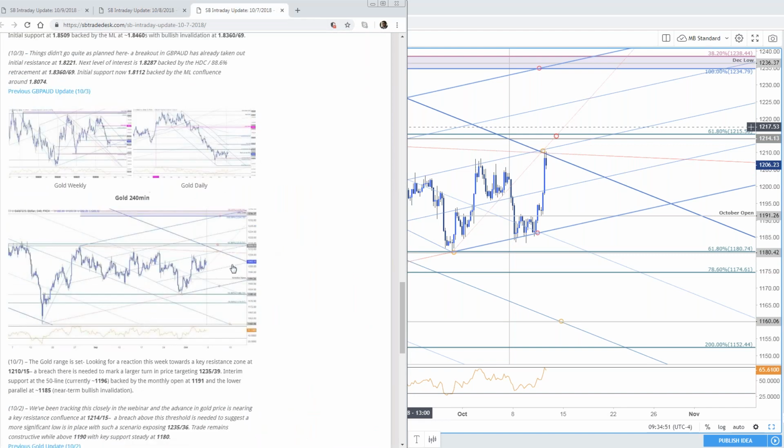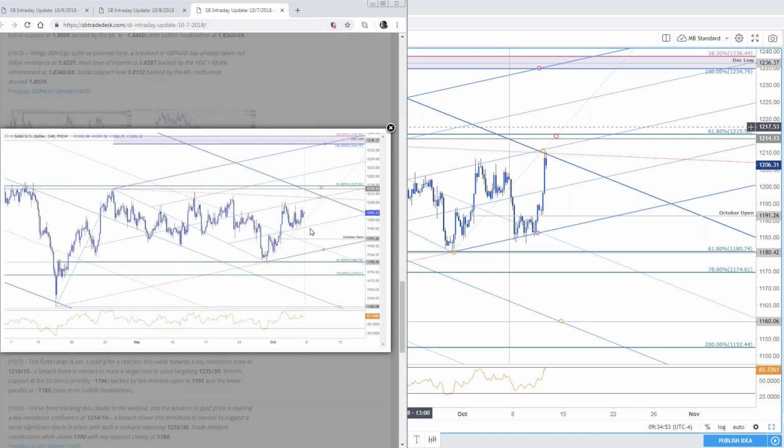So here's the gold update, right? Really clean, guys. We broke that 50 line, but look where we dropped and found support, right at the lower parallel, right at that former downslope resistance. Here's the breach. This is a textbook play. 1215, 1214 is what we need to see to validate the break.